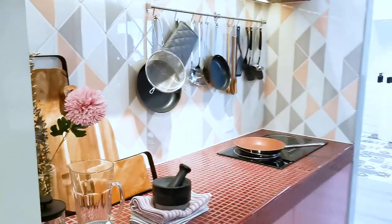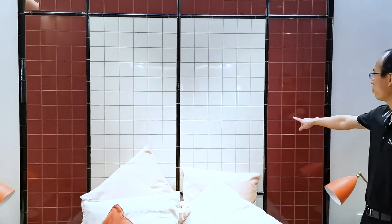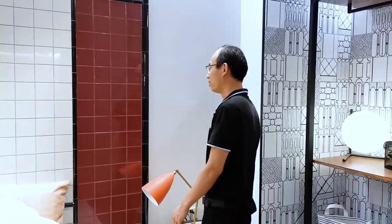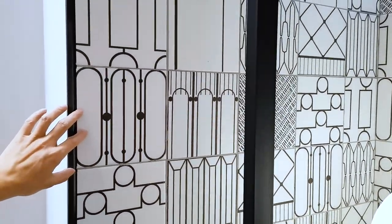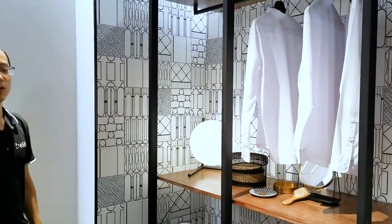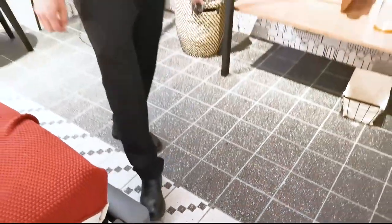So the bedroom is this way. This is a real bedroom. We pave the tiles here. These are the trims that divide the wall. It's interesting, the background is interesting. Also, you can see this is the wardrobe, an open style wardrobe. The wall tiles are our decor tiles. Also, the floor tile is also our decor tile. Okay, so this is the bedroom.